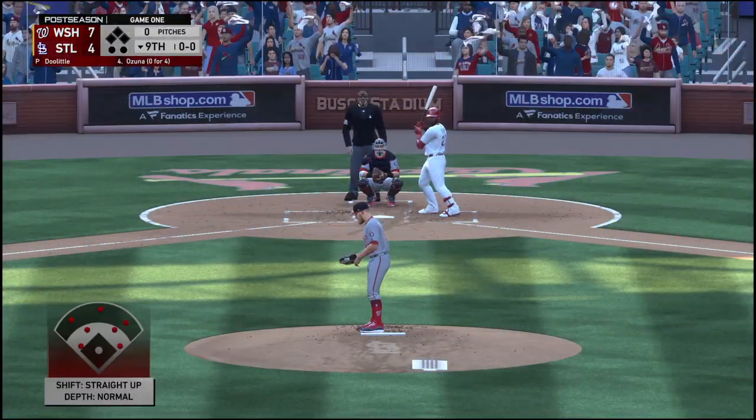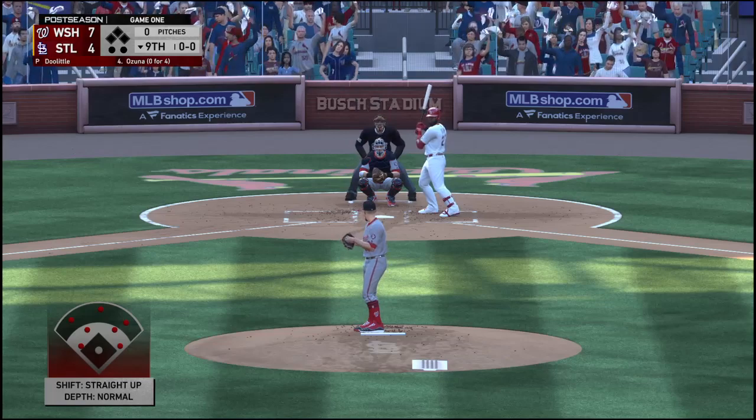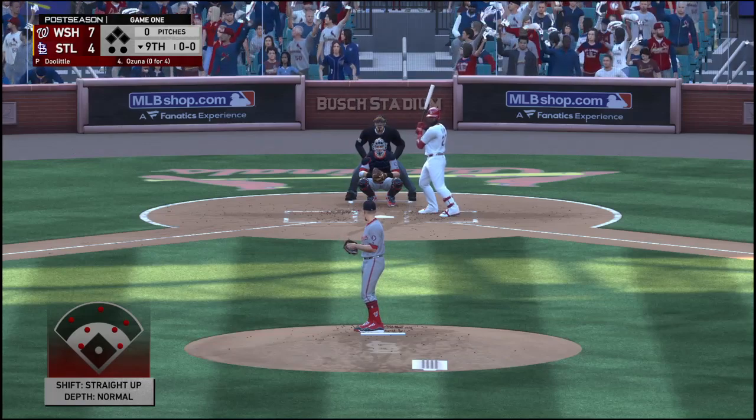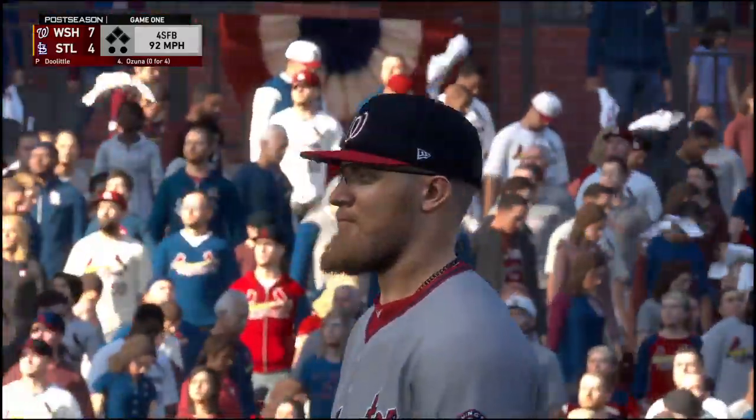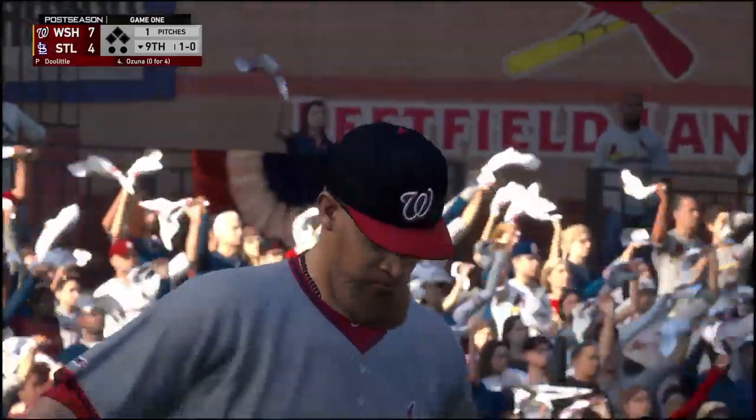Hey, not impossible, but highly improbable. Even when you're at home, to score 3 runs off a closer like this guy, they've got the work cut out for them. And a fastball close, but ultimately ruled a ball, 1-0.